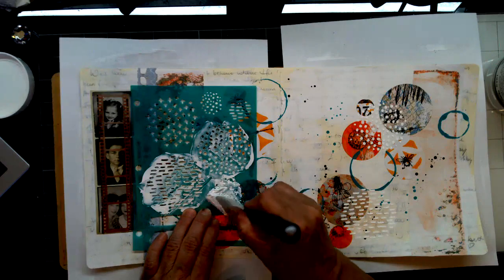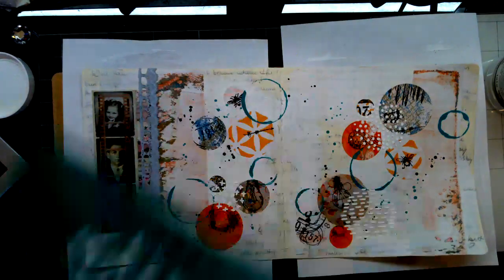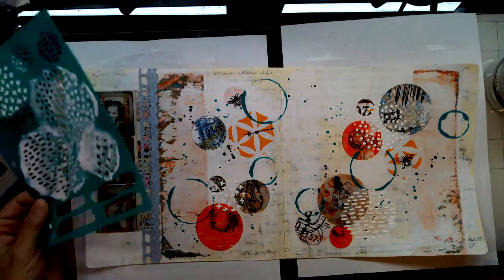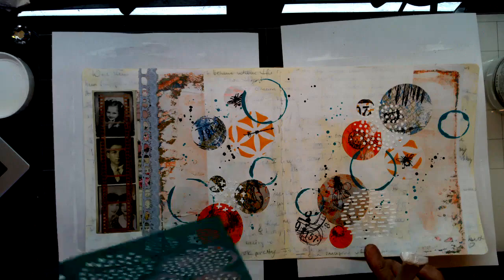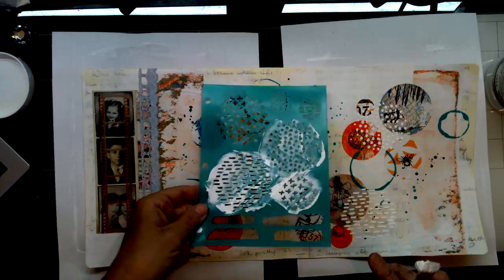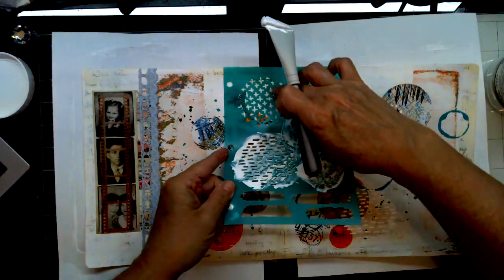I'll put one here, the crosses. Oop, almost slipped with that. Yes, you absolutely could use your stencil butters. A nice gold stencil butter. Oh, I had a turquoise one. Never even thought of that, Carolyn. I'll do that next time. But I do have a turquoise one that would have been nice. I think I'm going to go right in the circle with this one.